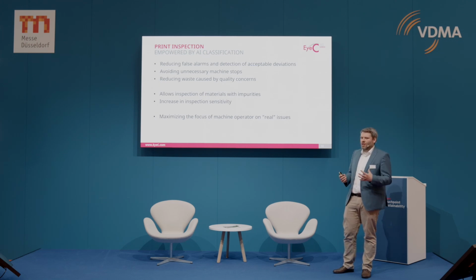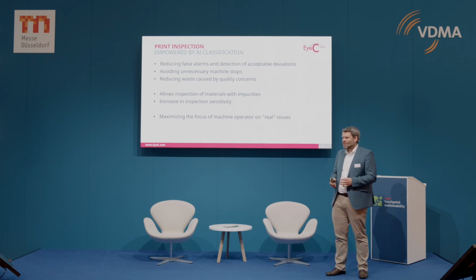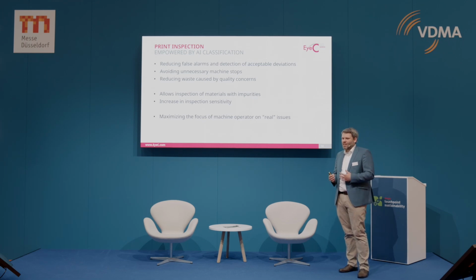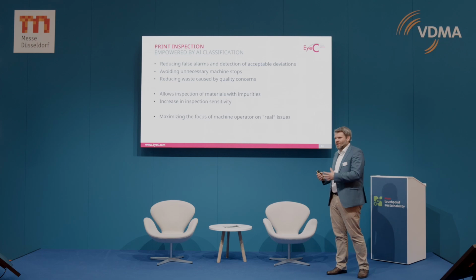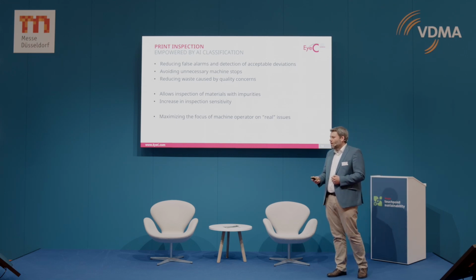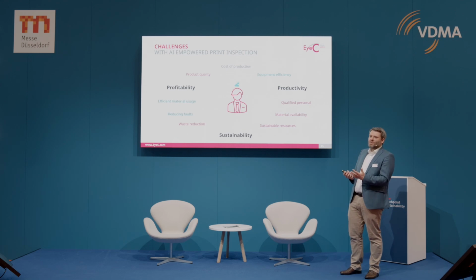So in total, we are mainly maximizing the focus of the machine operator on the real issues. He is not occupied anymore by evaluating the detected deviations, whether they are material impurities, something acceptable, or a real spot, a real splash, or something he can do something against on his machine. So with this, we are able to get a little bit more of the challenges tackled.